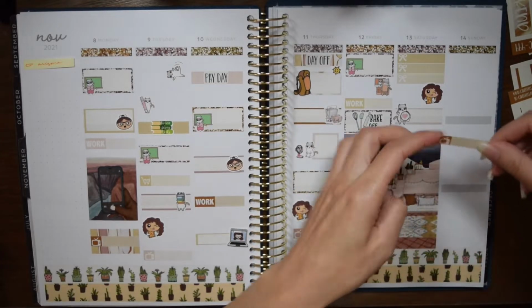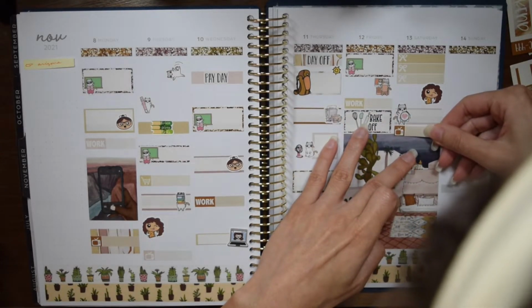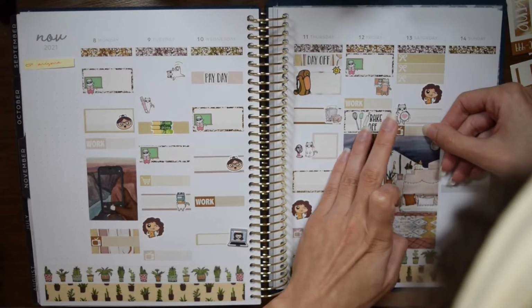And then we just have Sunday and the sidebar, but the sidebar is not going to be super exciting this week. Spoiler alert.